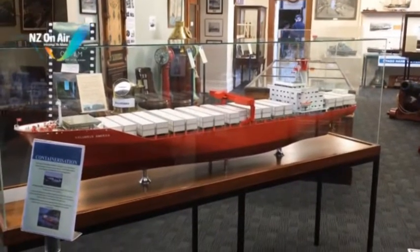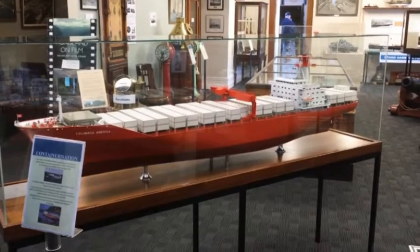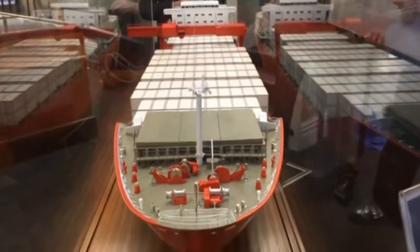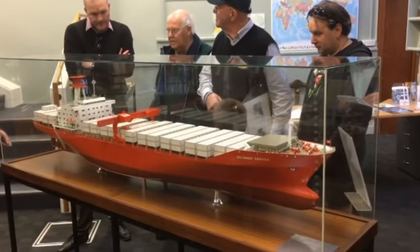Looking exactly like the first refrigerated container ship to berth at Port Chalmers, the Columbus America was a sister ship to Columbus, New Zealand, which first visited Otago in 1971. The Port Chalmers Historical Society say the model is a valuable addition to the Maritime Museum.